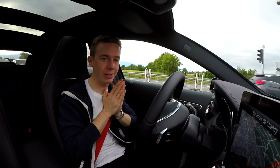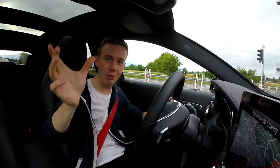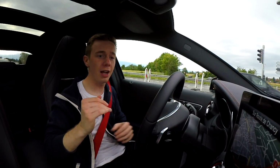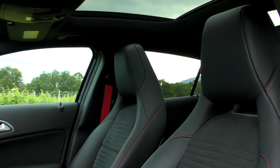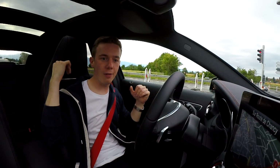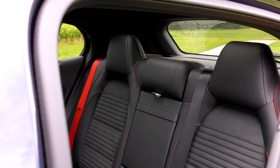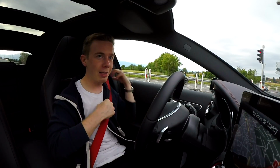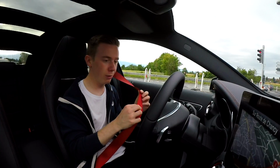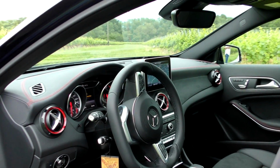Now talking about the inside of the car, it's absolutely greatly done. You have the panoramic sunroof as well, and the inside is half leather, half Alcantara, and you have these red touches inside the car. On the back you have these half bucket seats with Alcantara as well. And what I love inside the car are these red seat belts. They're so beautiful. They perfectly match all these small red details.